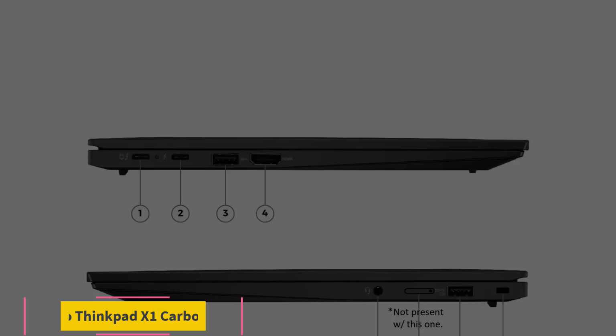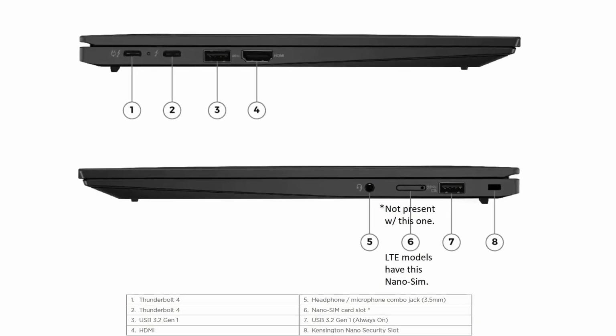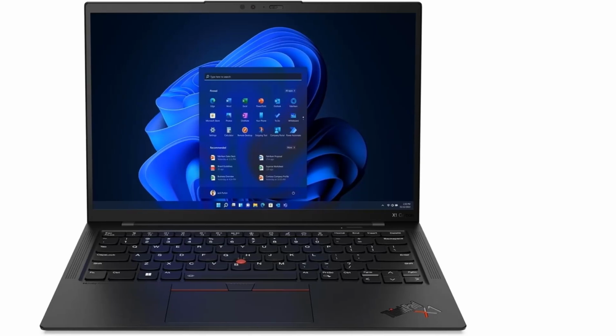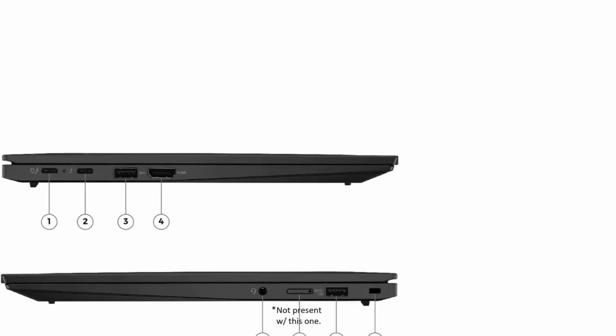Number 1. Lenovo ThinkPad X1 Carbon Gen 11. The Lenovo ThinkPad X1 Carbon Gen 11 is one of the best laptops for any kind of professional, but it's a real standout for programmers. With its sturdy design, excellent performance from the latest hardware, attractive display, and portable weight and size, it's the kind of programming laptop you can take anywhere. It provides great experience, no matter what you're working on.